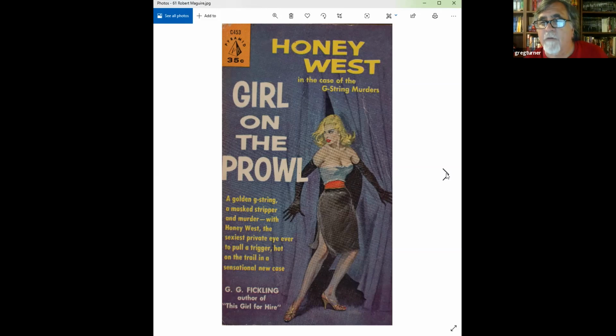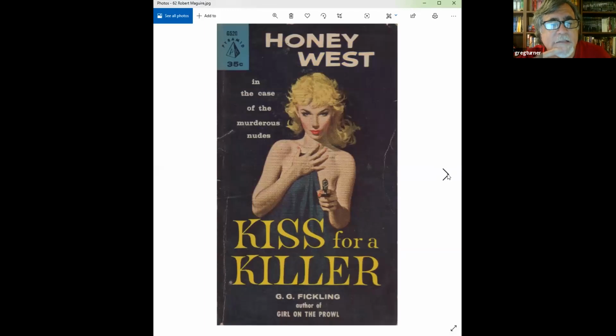This particular cover is that Robert Maguire cover I was mentioning. So again, that same style as McGinnis and some of the others, featuring the female figure in the forefront there. Another Honey West here, another great cover in my opinion. Another Maguire cover. This is Kiss for a Killer. Again, Honey's got the gun pointing right at you.